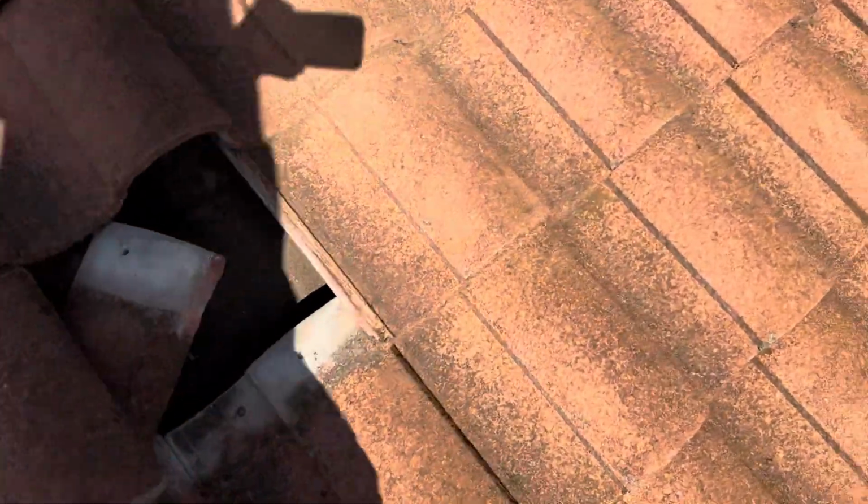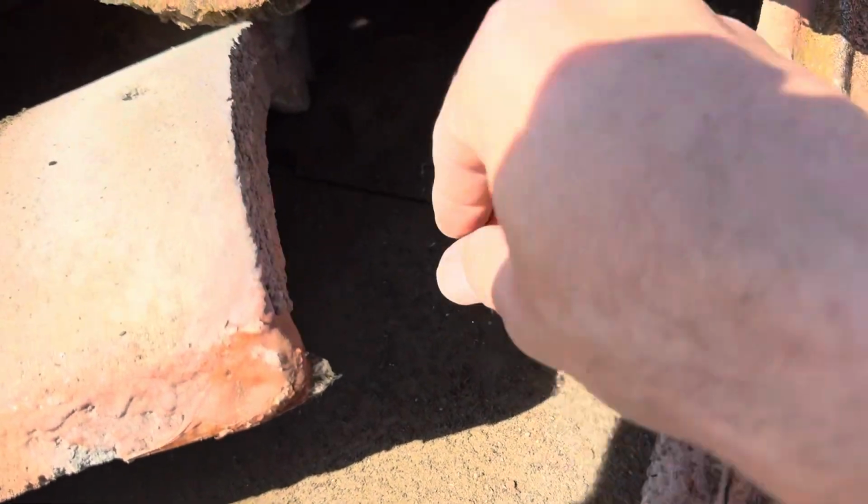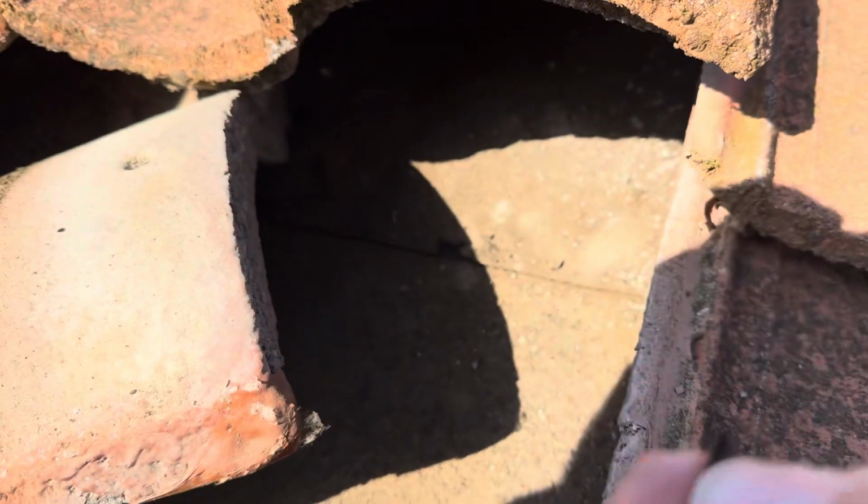And again, I pulled this tile. It wasn't like this, so I'm gonna go ahead and put it back. But it just shows really what the condition of this underlayment is. You can see just how worn this stuff is. This stuff is literally just crumbling.